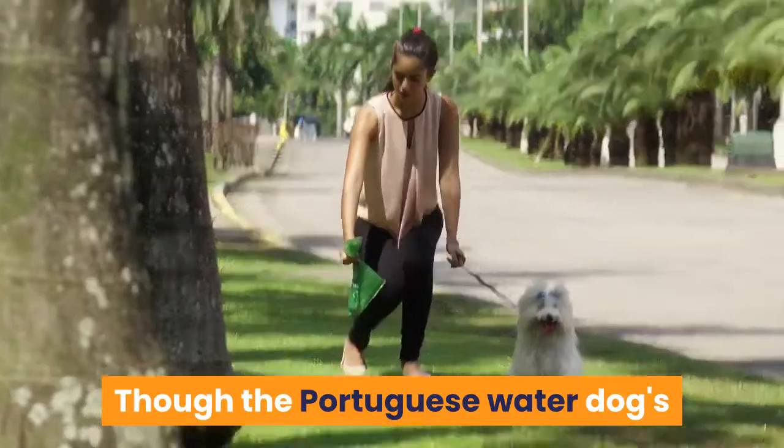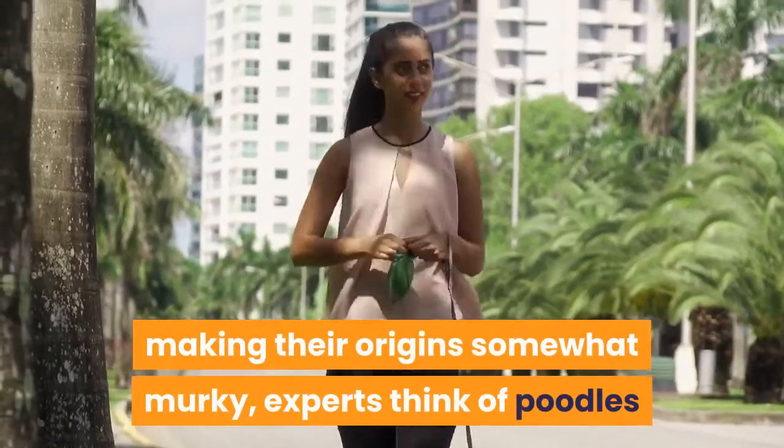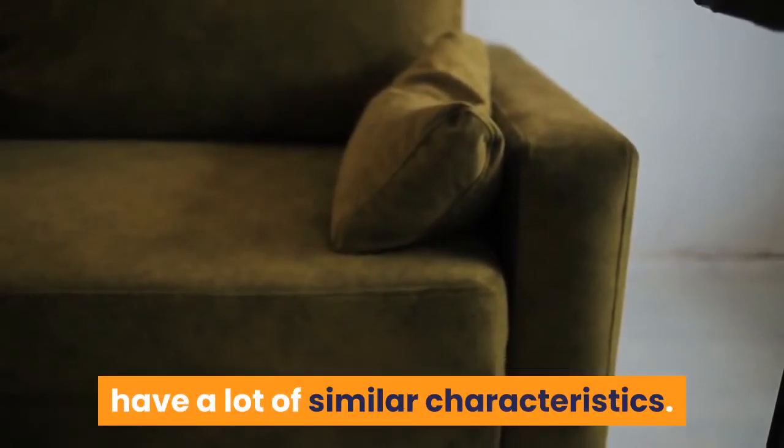Appearance. Though the Portuguese water dog's lineage goes back almost 800 years, making their origins somewhat murky, experts think of poodles as the breed's closest genetic cousin. It makes a lot of sense when you see them. The two breeds have a lot of similar characteristics.